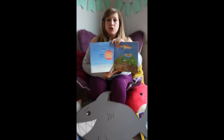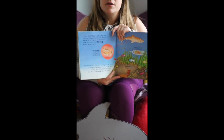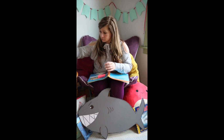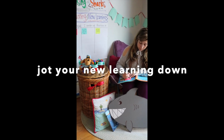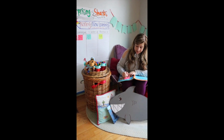I definitely didn't know that sharks can start killing while they're inside their mommies. No idea. I think that's definitely new learning for me. Is that new learning for you? If it is, you should jot that down. That's important. Sharks can start killing even before they're born. And it's not all sharks, some.